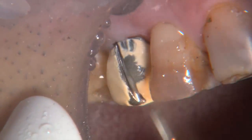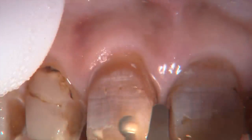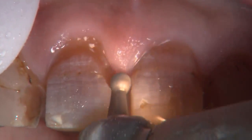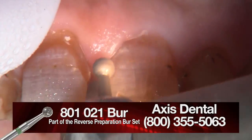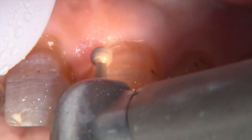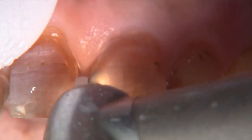Walks by the lake, frozen yogurt on a summer's day, and cutting off a PFM. Oh, how wonderful that is compared to cutting off some of our new high-strength all-ceramic crowns, where it takes 6 burrs in the better part of an hour. So that PFM falls right off.